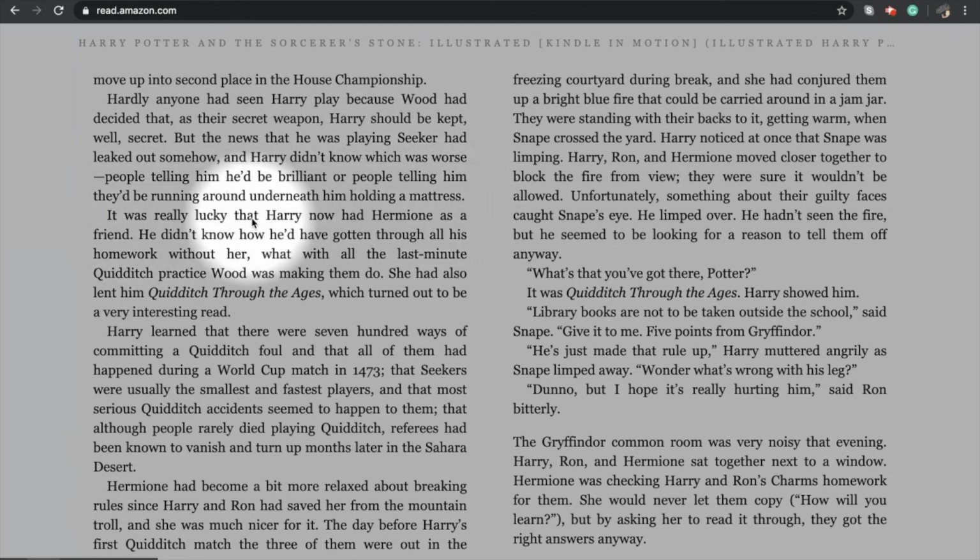It was really lucky that Harry now had Hermione as a friend. He didn't know how he had gotten through all this homework without her, what with all the last-minute Quidditch practice Wood was making them do. She had almost lent him Quidditch Through the Ages, which turned out to be a very interesting read. Harry learned that there were 700 ways of committing a Quidditch foul, and that all of them had happened during a World Cup match in 1473.